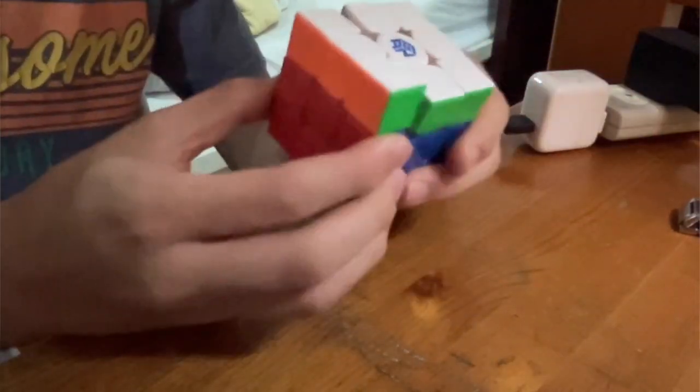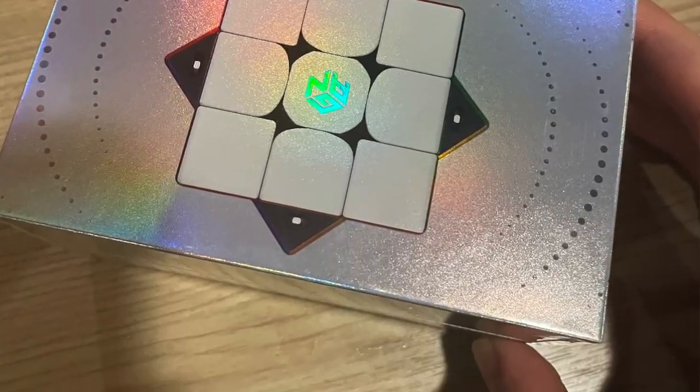And finally, if your algorithms and your recognition are really good, the other thing you have to take into consideration is the quality of your cube. A good cube should feel effortless to turn and corner cuts at large angles. This was the easiest to optimize. I just went online, bought a GAN 11 Pro, and it arrived 2 weeks later.